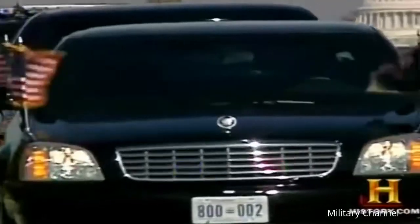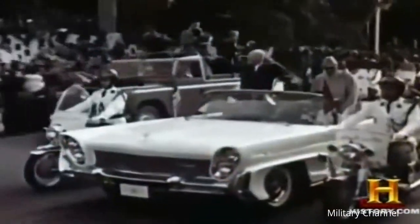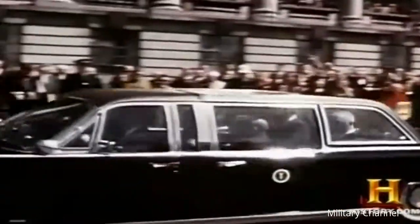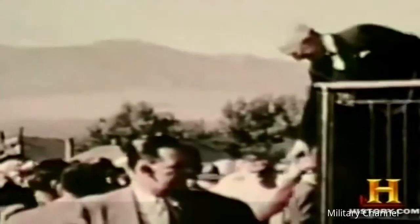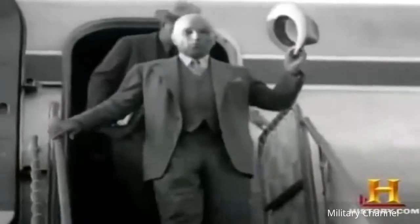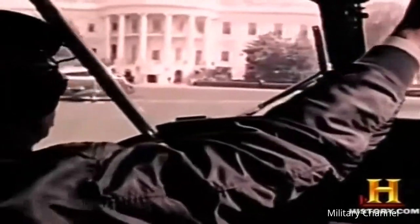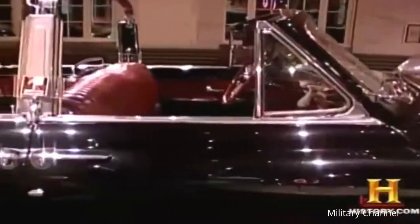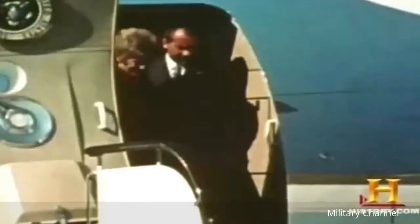All presidential movers are designed to keep the president safe, and by extension, our government working. For more than 150 years, trains, autos, airplanes, and helicopters have been transformed into high-tech cocoons. We need to safely transport the most powerful person in the world, but these vehicles have become potent symbols themselves of the office they serve.